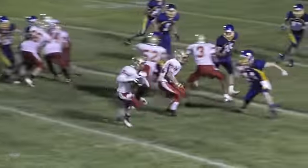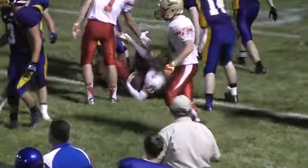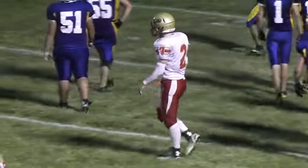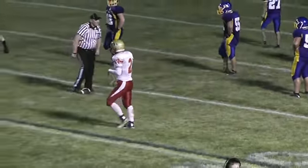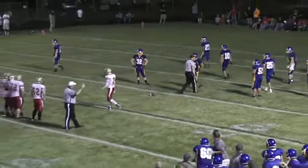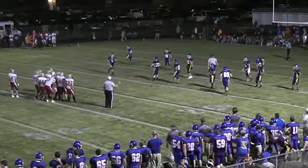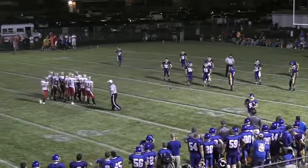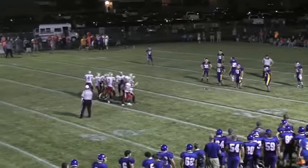Here's Schuring getting the snap. He's going to keep it himself. Rolls to the right side. Tries to cut upfield. He's inside the 20, down near the 15. Schuring on the keeper. Going to call it the 16-yard line, a gain of 6. Tacklers on that play. Number 1, Toby Stipp. Toby Stipp on the stop. 11 first downs for the Knights. First down for the Knights. Ball at the 16-yard line with 3.5 minutes to go.